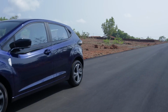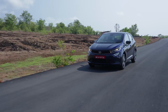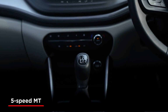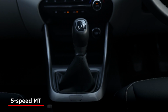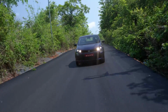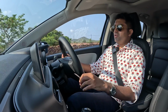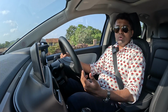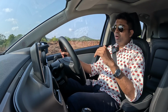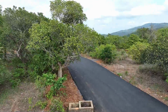That said, driving around the CNG Altroz in the city is quite effortless. The shift action is nice, the clutch is nice and soft, and of course, you get only a manual gearbox in the CNG, you don't get the automatic. That may or may not come at a later date depending on the demand for the automatic version in the CNG. The whole point of the CNG variant is to offer a car with very low running costs, and so automatic was given the skip at the launch. But if there is demand for it, Tata Motors might just introduce it.